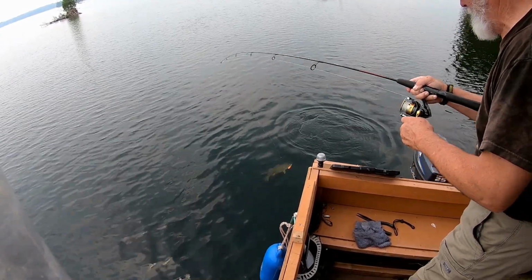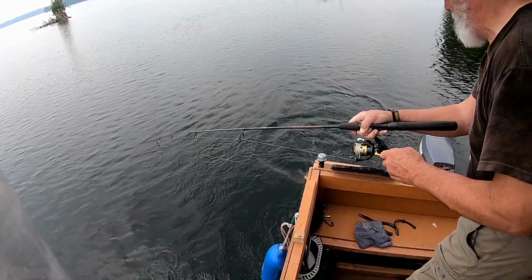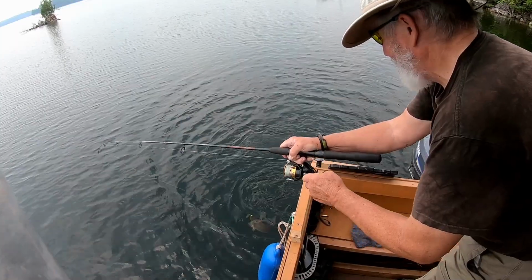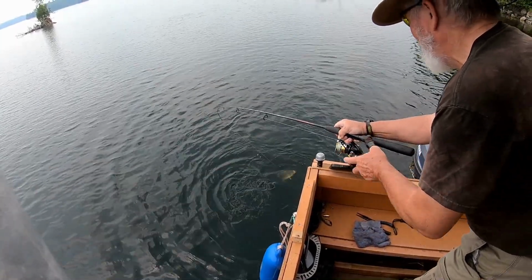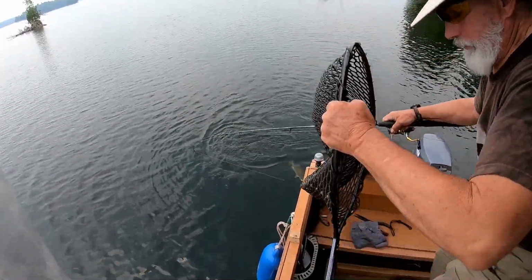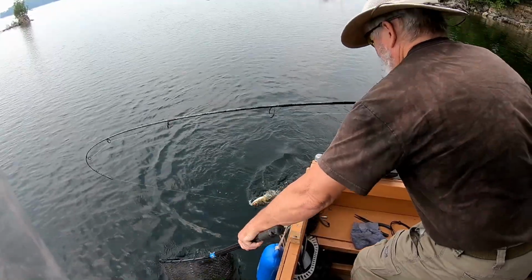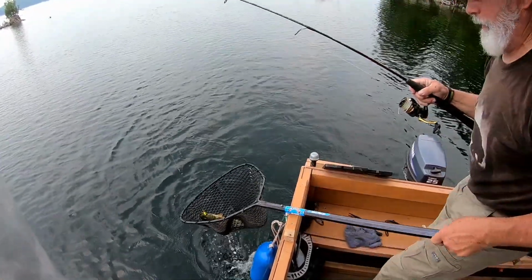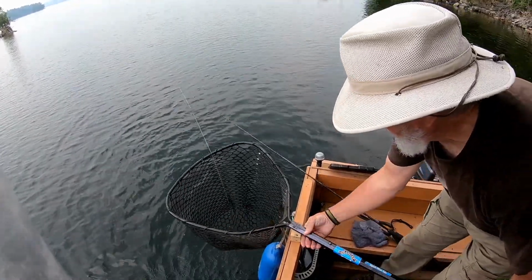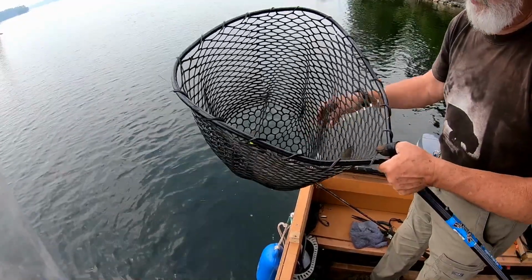Look at that. Show off. Gotta love it. Man, you got some awesome. Get the net on that. Ain't no rock bass. Best fish I've had all day. That's a nice one. Look at that.